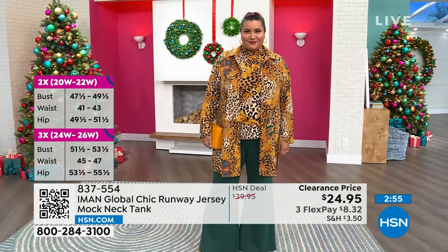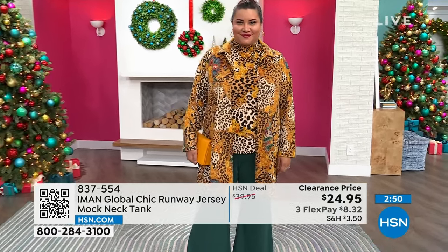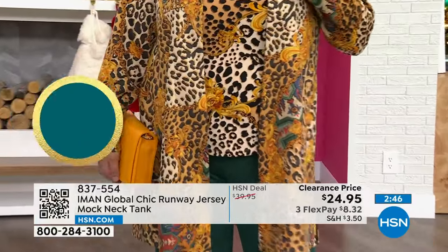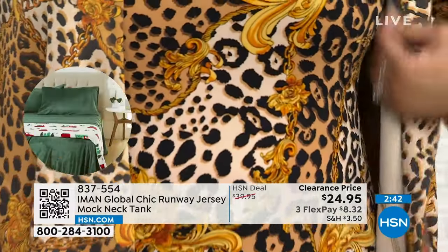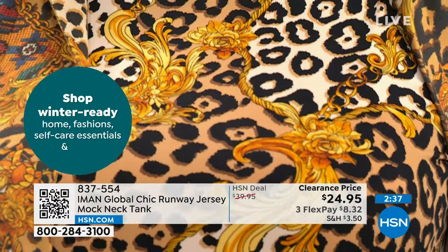This is definitely going to be a go-to layering piece this season. I love that it's got a little bit of that mock neck, but then it's sleeveless. So it's a little unexpected, but that also means that it translates throughout the seasons, which we love. It's cut nice and high underneath the arm, so you don't have to worry about anything poking out or peeking out. Your bra, everything is going to be completely covered.